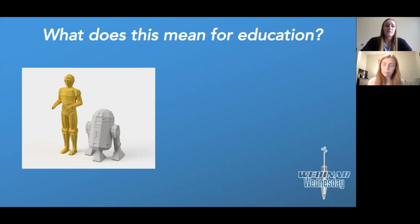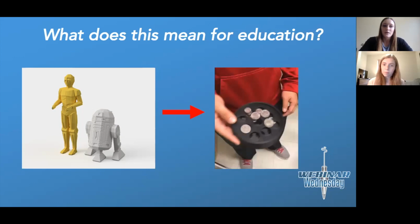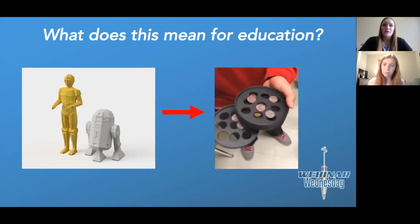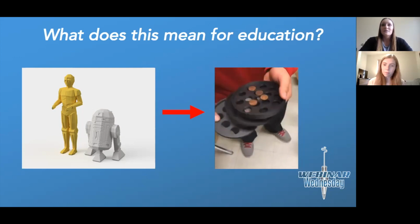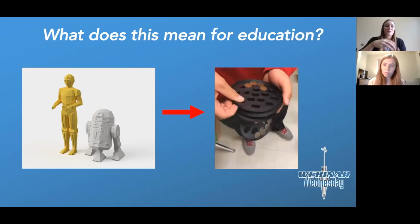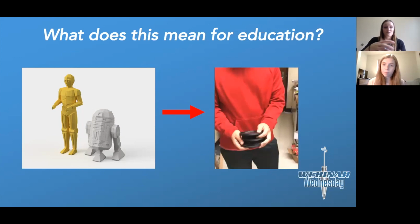So going from something like figurines to something like this, just as a quick example, this is a high school student who designed and printed a coin sorter. He's got to think about the tolerances for making sure the different sized coins all fit in their slots, putting them in the right order, and making sure each of those slots is stackable, so when you shake it, there's no movement. It's a simple concept, but he's actually learning a lot more going through that process.